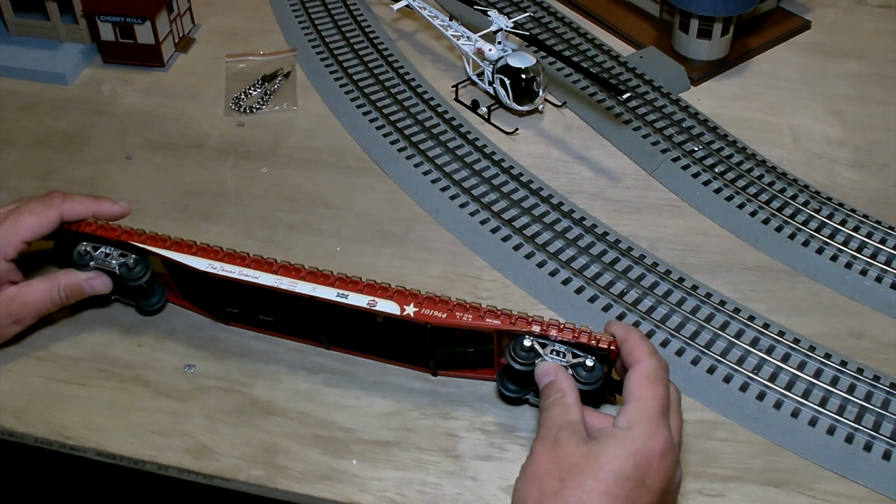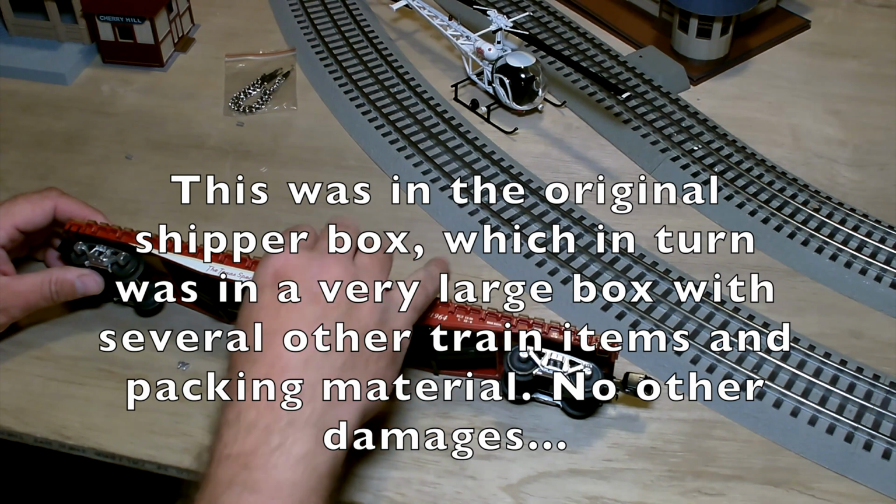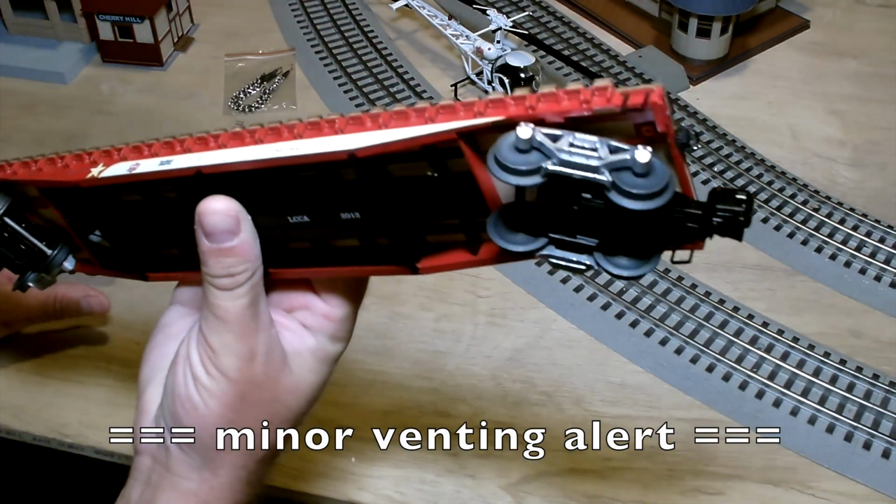Good news or bad news? We'll find out here. He must have really grabbed the hell out of this thing. I don't know what's going on, but I would not call that mint if they damaged the hell out of the truck.